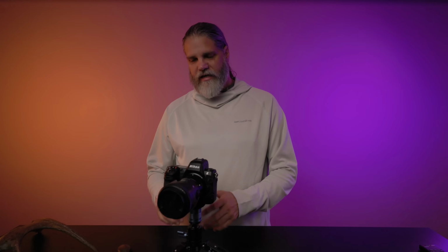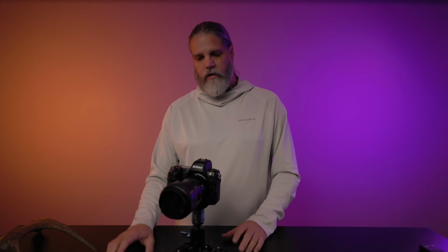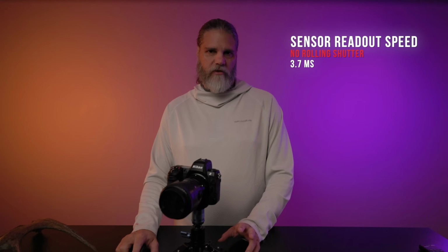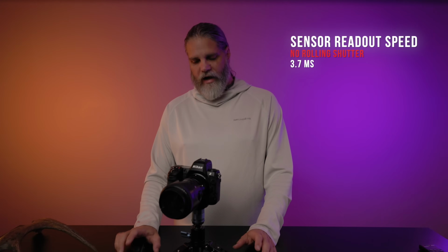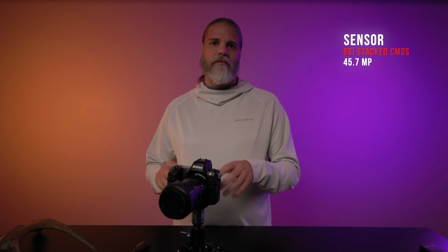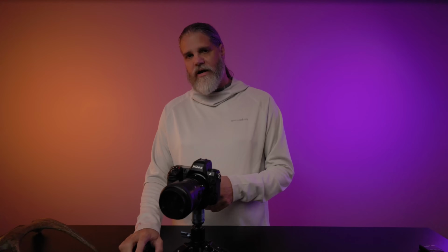So on to the shutter and the sensor on this camera. This camera is full electronic, no mechanical shutter on this thing. And that's kind of where I think all these higher end cameras are going to end up going at one point, is getting rid of the mechanical shutter. Once these electronic or global shutters get better and better, that's going to be nice, especially with these stacked sensors. You're fast, 3.7 milliseconds. That is incredibly fast on the sensor readout speed. And with that, we're talking about no rolling shutter. And it's a 45.7 megapixel backside illuminated stacked CMOS sensor. Like I said, 3.7 milliseconds, which is the fastest right now I know of on the market as far as the readout speed on a sensor.